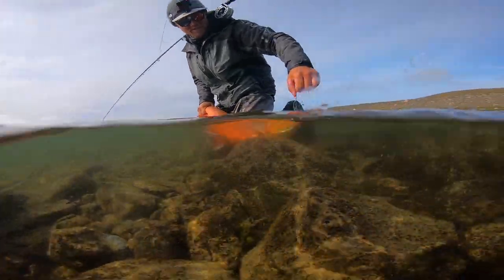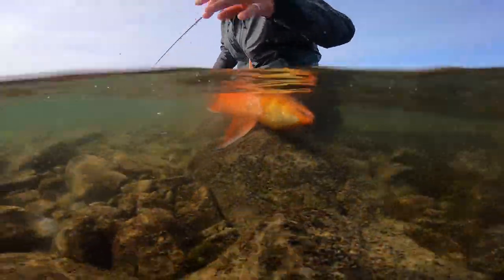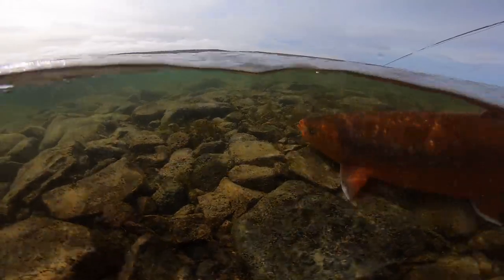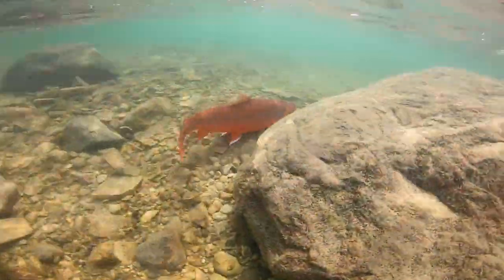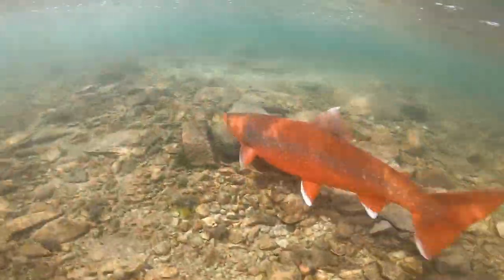Oh! Watch how easy this is gonna come out after that long fight. This Arctic char has been kept in the water, is so happy and ready to go. So you try and chase them down. All the fish I lost were silver. That was bright, like, red. That was incredible. Bright red fire truck, and there's more here.